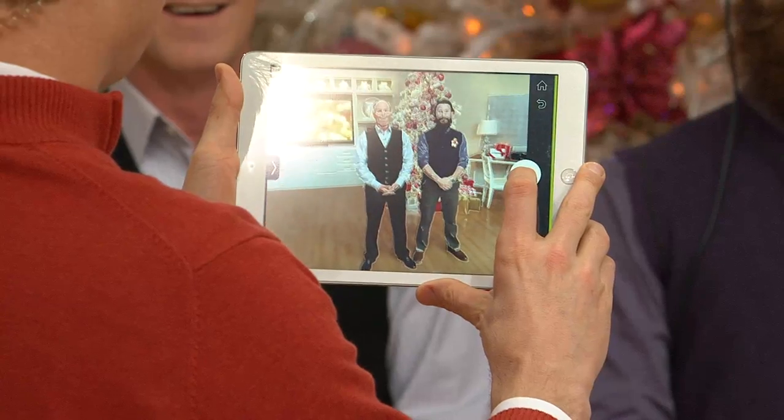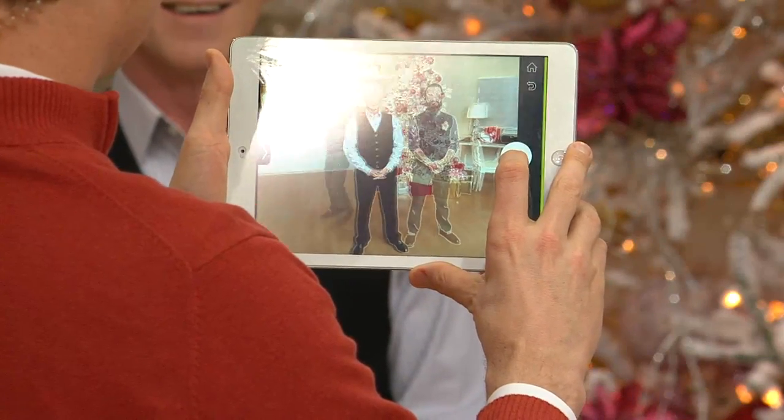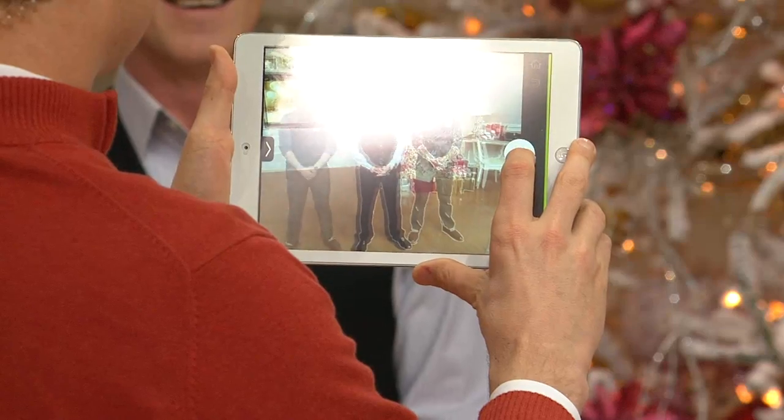Dan, I'm going to ask you to stay still, and I'm going to take one picture of you and Zach. Okay. And Zach, go on the other side of Dan, will you? I'm going to stay in the same position. Oh, that's a good look for you there, buddy. And I'll take that second picture.